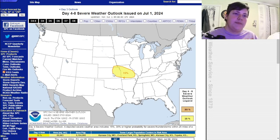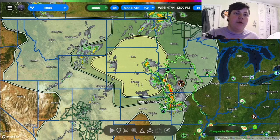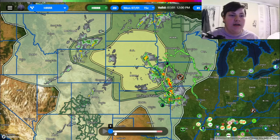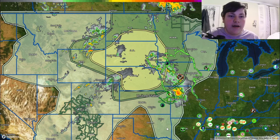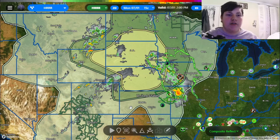But now we do have something more we need to talk about: the timing of these storms today, when we're expecting them. Now, if we are looking at radar Omega to kind of see what the timing of these storms are, you can see big slight risk: Wyoming, North Dakota, South Dakota, Nebraska, into portions of Minnesota and Iowa. If we kind of time this out, it's going to be relatively a little bit of convection through this area. So you can see portions of South Dakota over here towards portions of Iowa. You do have that convection there.